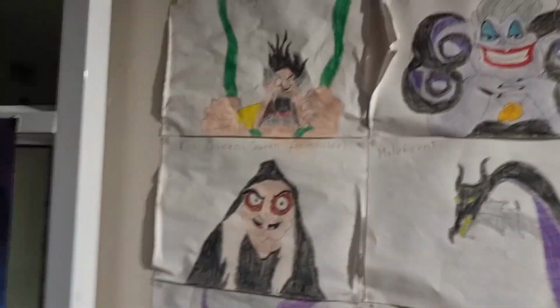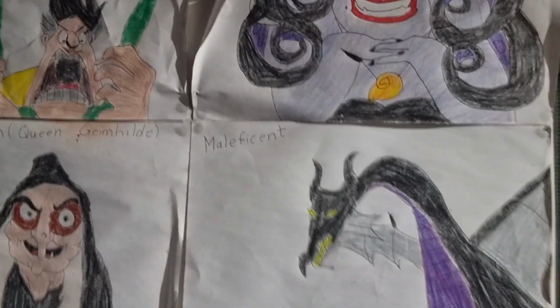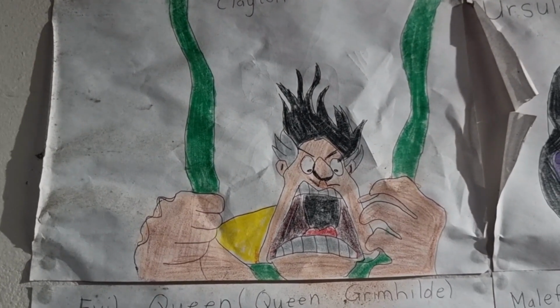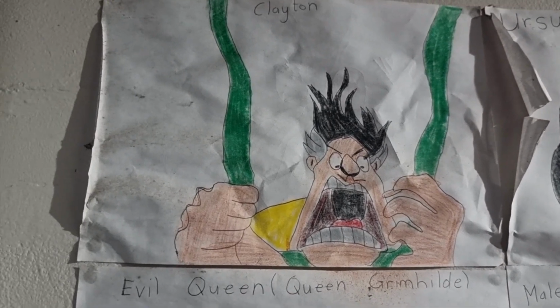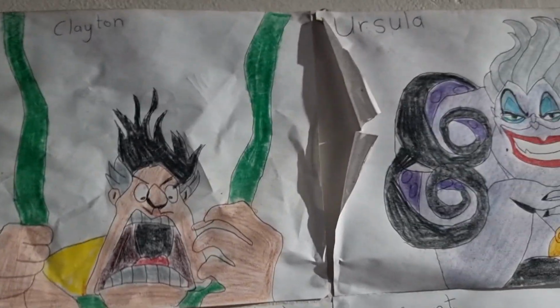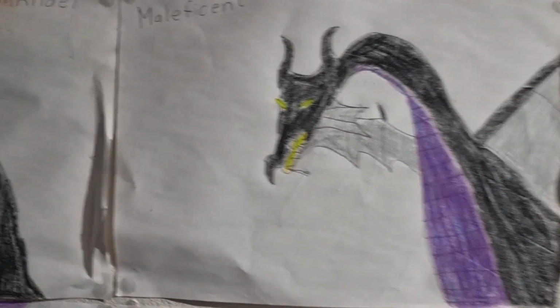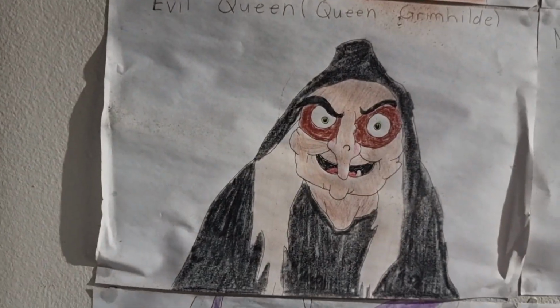Oh dear, this one was from like 2017, these drawings. So these are like Disney villains. This is Clayton. Ignore the condition of the paper. That's Clayton from Tarzan, obviously falling to his demise. Ursula from The Little Mermaid. Maleficent from Sleeping Beauty. The Evil Queen.